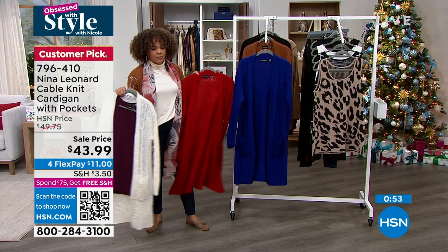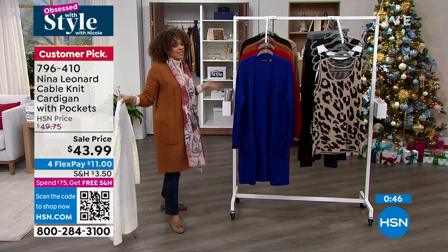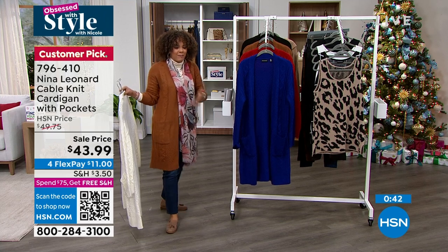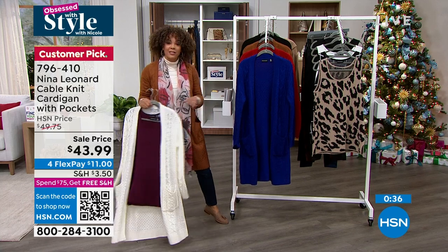And then of course that Nina red. And then I can't forget, I'm wearing the cognac. That's the most popular one, the one that many of you are picking up. I mean, this is the fall color all day, right? I'm mixing it with a lot of earth tones, natural tones. So if you want to get that cognac, we do have your size extra small to 3X on that one. 796-410 is the item number.